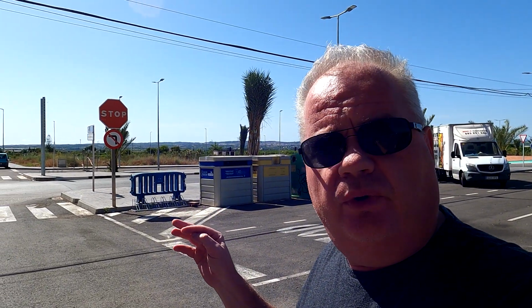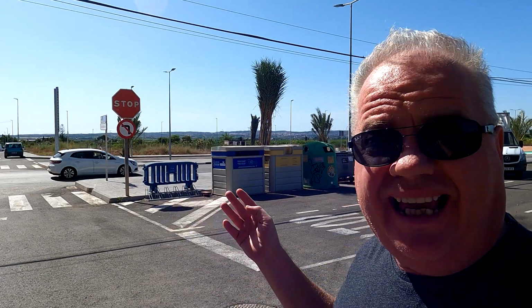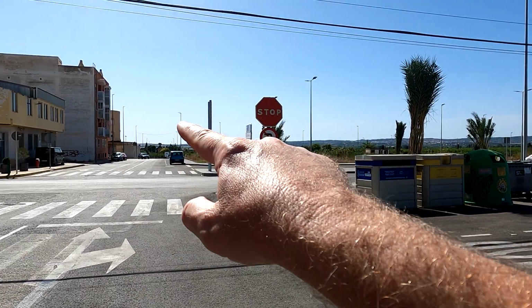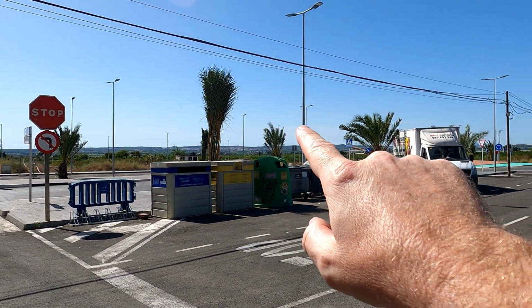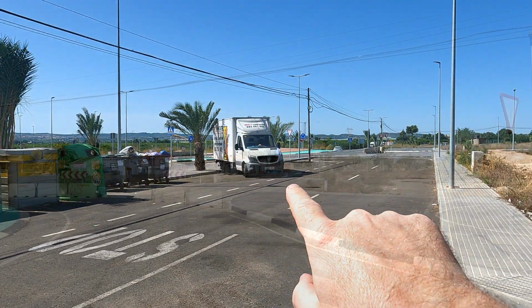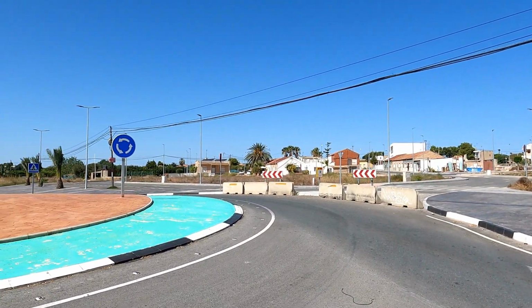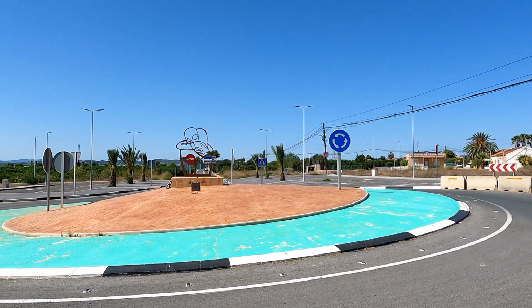What you may or may not know is at the far end of Los Montesinos, as if you're going towards San Miguel de Salinas, they've started doing a lot of construction work in readiness for what I would say is new builds, and I would guess it's going to be apartments. There's the school down there, the medical centre's on the other side, and then they've started putting infrastructure in over the other side of the road there and here as well. So a few new roads, etc.